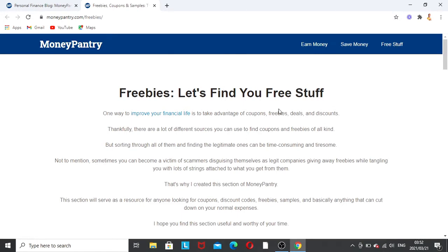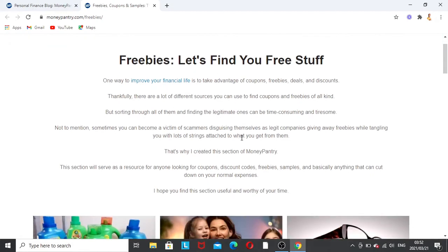Okay, so let's read a little bit here, right? So freebies, let's find you free stuff. One way to improve your financial life is to take advantage of these coupons, freebies, deals, and discounts. Thankfully, there are a lot of different sources you can use to find coupons and freebies of all kinds. But sorting through all of them and finding the legitimate ones can be time-consuming and tiresome. Not to mention, sometimes you can become a victim of scammers disguising themselves as legit companies, giving away freebies while tangling you with lots of strings attached to what you get from them.